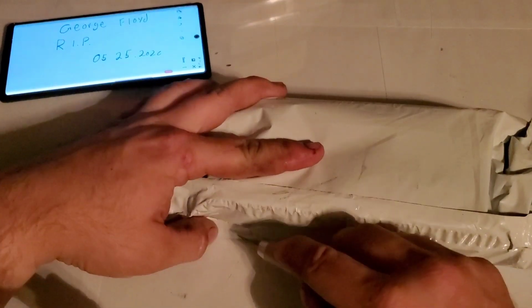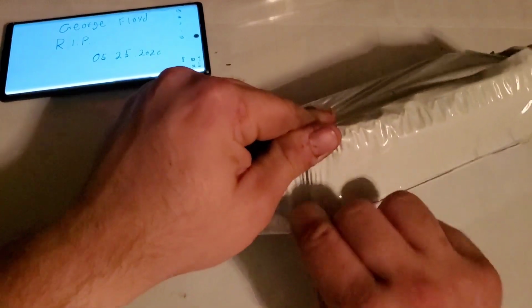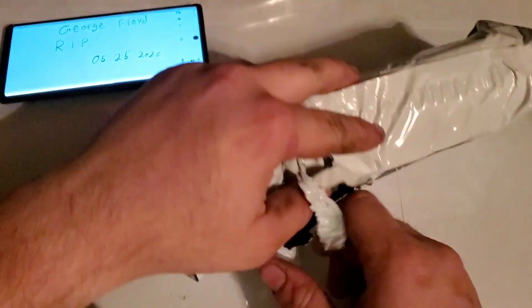This one's nothing special. It's actually just an iPhone 5 box I bought for one of my iPhone 5s I have. So I went ahead and just picked it up. It was like $5. So he went ahead and shipped it separately from the other ones.